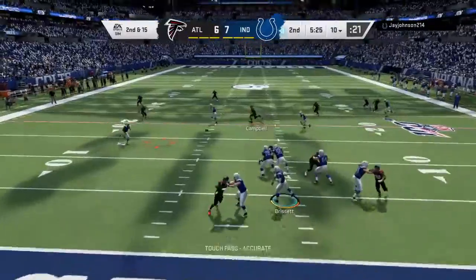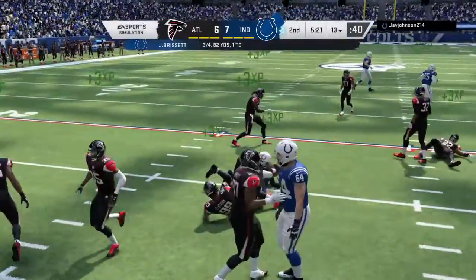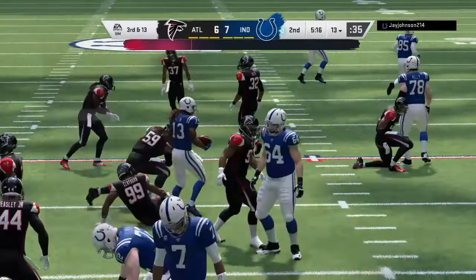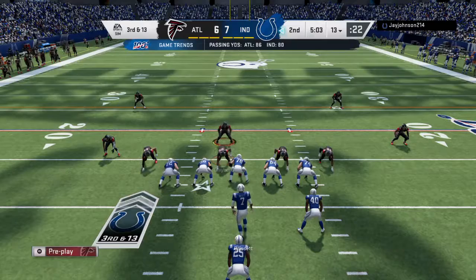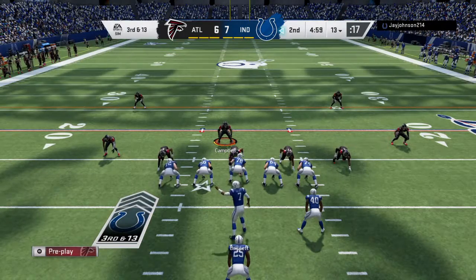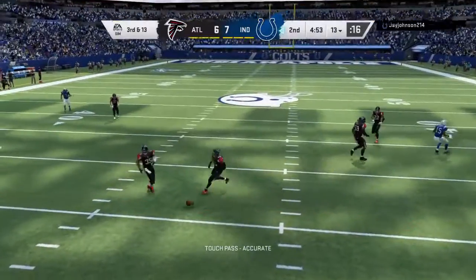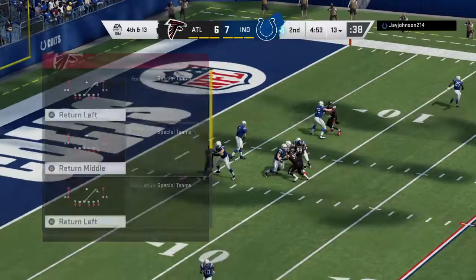On 2nd and 15 now. Brissett over the middle here. It's Hilton. And he was able to shed the tackle, but the reserves come in for the stop. That throw good for only a couple. It brings up third down. It's 3rd and long for Brissett. And that is incomplete. Good coverage that time by the linebacker, Deion Jones.